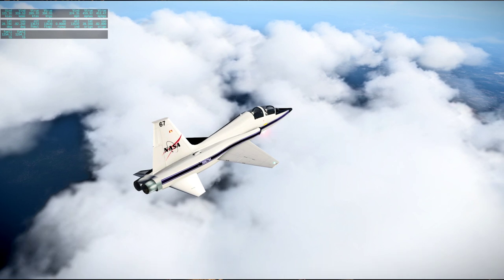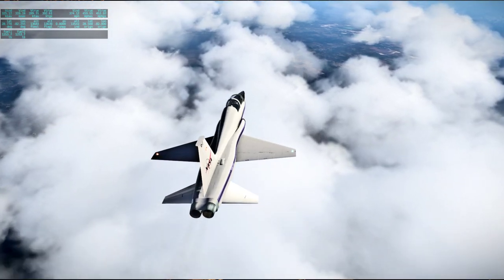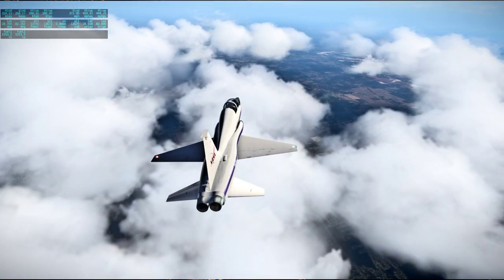And verify that the hatch is secured and that you are venting the tunnel. Over. That's verified. Well, we've got a lot of clouds here. 2.8. Real good, real good. Let's start going down a bit.